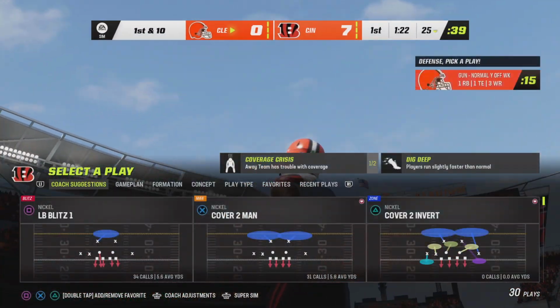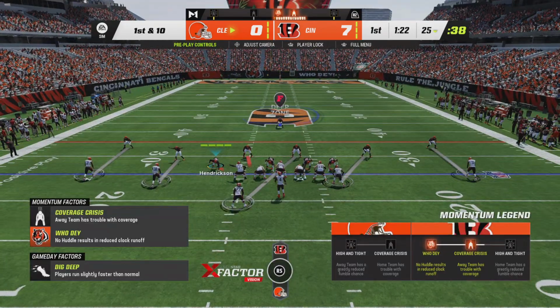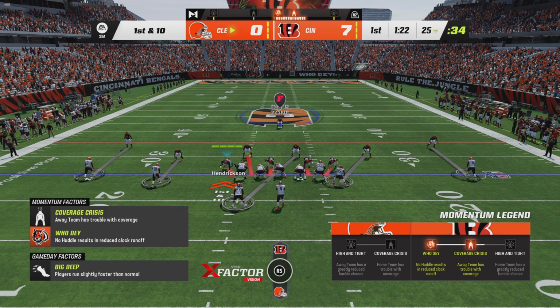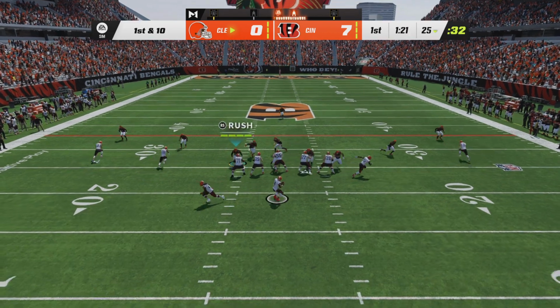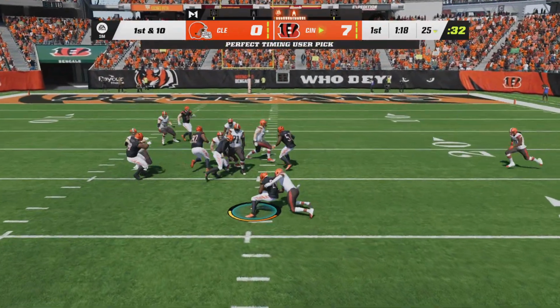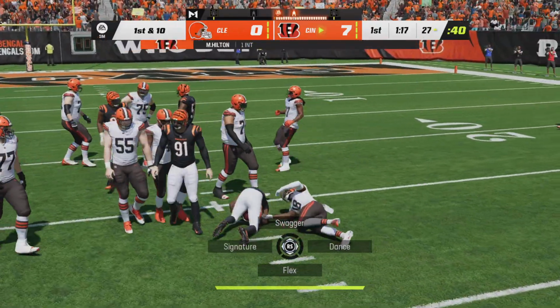So here come the Browns now for their first drive. They'll be led out by Deshaun Watson. Of course, he won a national title at Clemson and already has 3 Pro Bowls under his belt in the National Football League. He rifles one that's intercepted. Picked off by Mike Hilton.